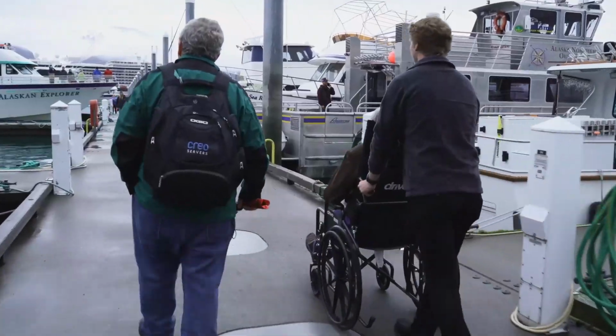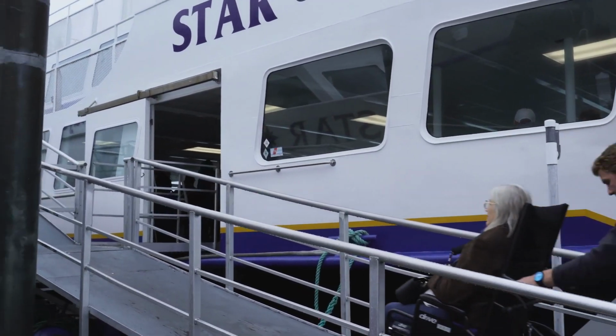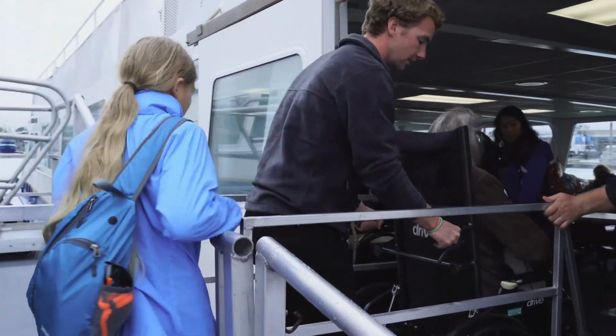So for anyone that does have some mobility challenges, Major Marine's a great choice as far as someone that will provide support and help. Like I said, they had a reserve spot for her inside the cabin.